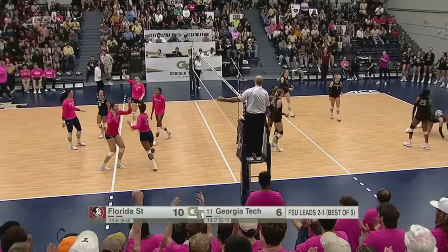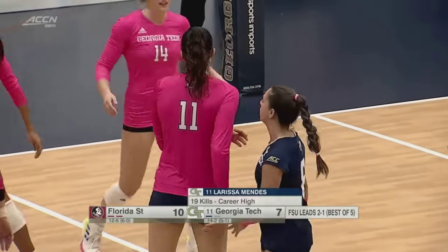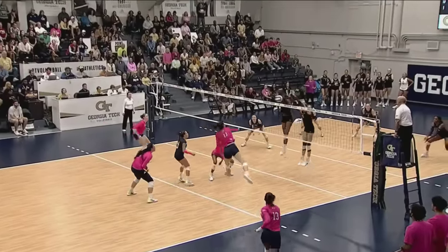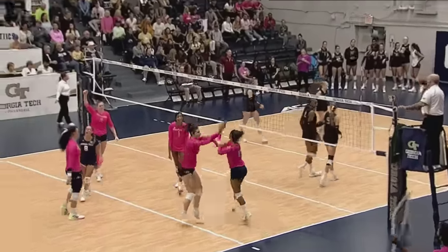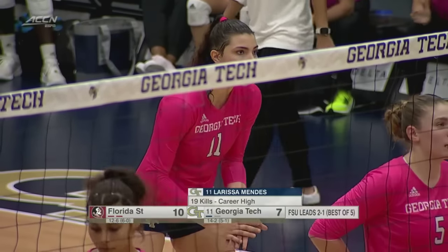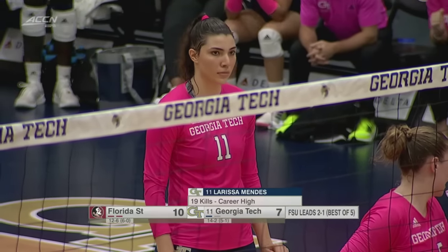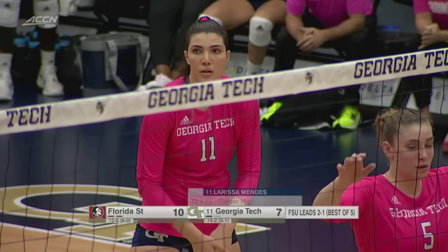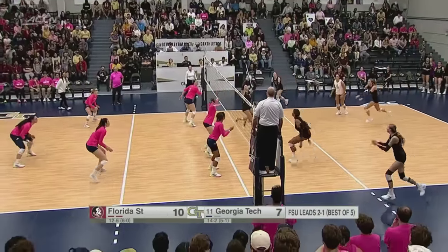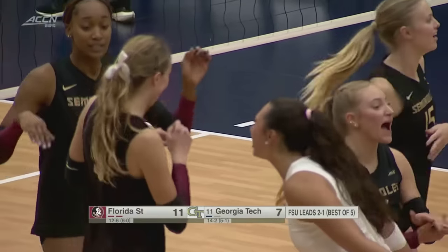Well, Mendez smacks it for the point. That was an impressive swing by the freshman. Now a 19th kill and a career high for Larissa Mendez. This is why right side attackers are your highest money makers overseas, because you always create that three hitter attack. Mendez ripping it from the back row. 19 kills and hitting .333. Previous high was 17, which she set in the last match versus Virginia in 5. There was nothing Georgia Tech could do about it.